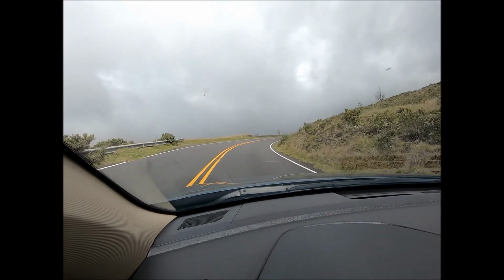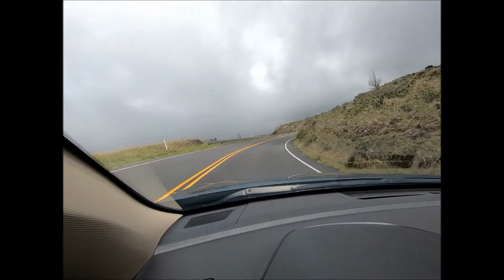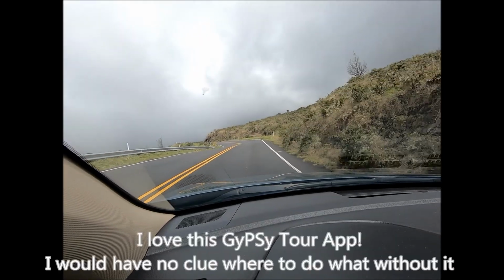What I want to do is to maximize our time at the summit, in case we have to be a little bit patient for clouds to blow on through.